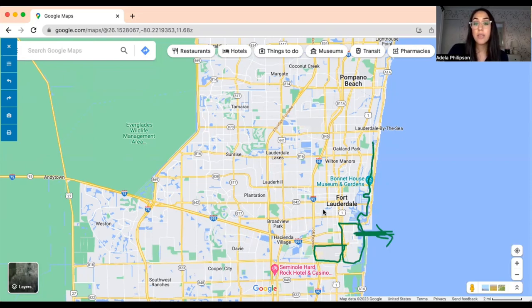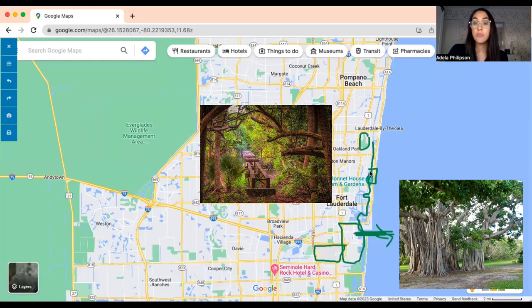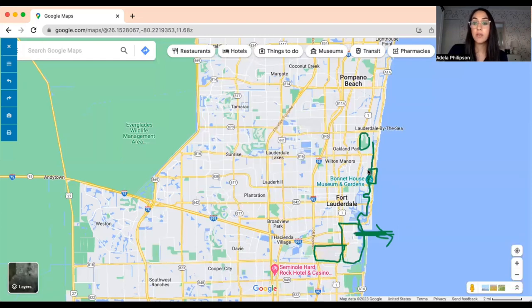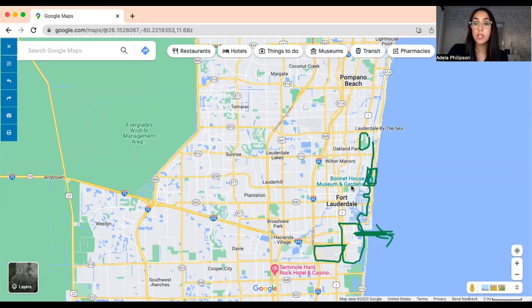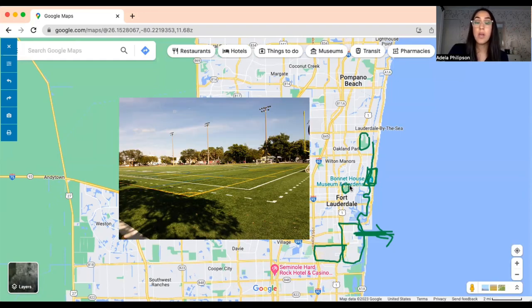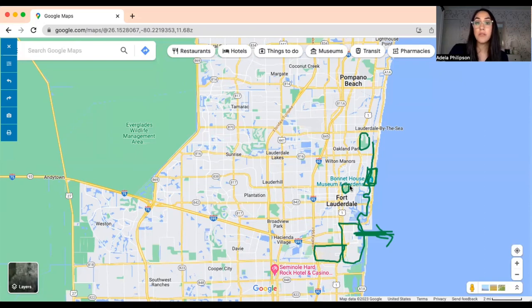Some of the other great things about Fort Lauderdale is not only is there a country club here, we also have Hugh Taylor Birch State Park, located right around here. And there's also the Bonnet House Museum and Garden, great attraction. We do have a very large park here called Holiday Park. So if you have children who want to play soccer, football, or maybe even adults who like sports such as tennis or pickleball, even adult frisbee, that's where a lot of the activities happen. There are other parks that do facilitate those sports. This one just tends to be one of the bigger ones.